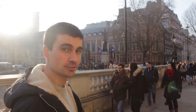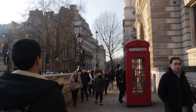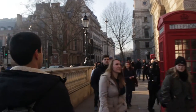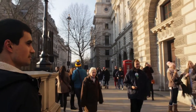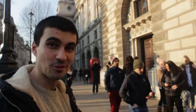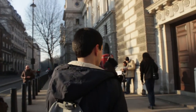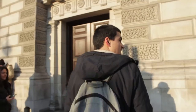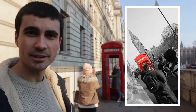So let's go on the queue. Look at that, it's an actual queue. It's like you're in the supermarket. Just for a picture. Take your friend, put him in the phone booth, take a picture. Phone booth, Big Ben in one picture. Boom.